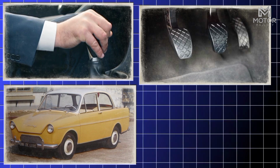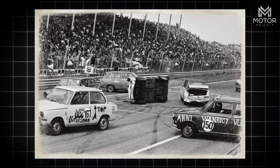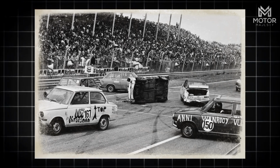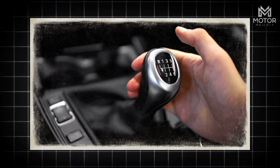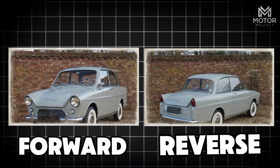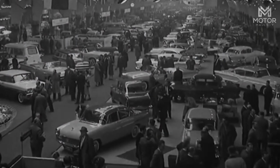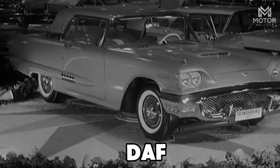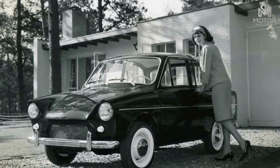And get this, it could go just as fast in reverse as it could forward. Yes, you could theoretically win a race driving backward. Inside, instead of a gear shift, you had just 2 positions, forward and reverse. That's it. It was so simple that driving schools in the Netherlands started using DAFs as training cars. If you couldn't drive a DAF, you probably shouldn't be driving at all.